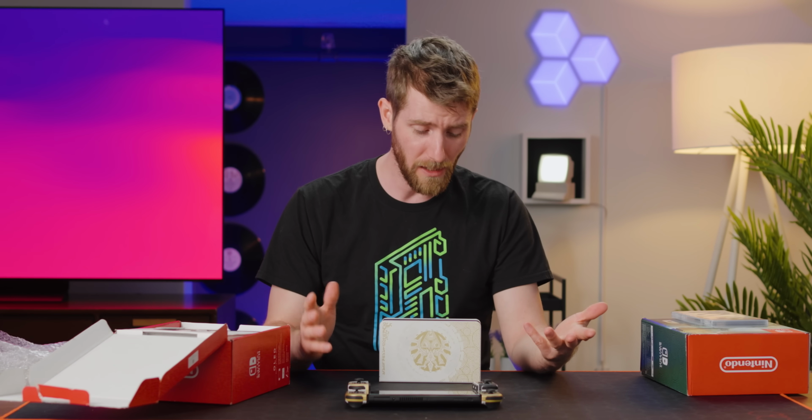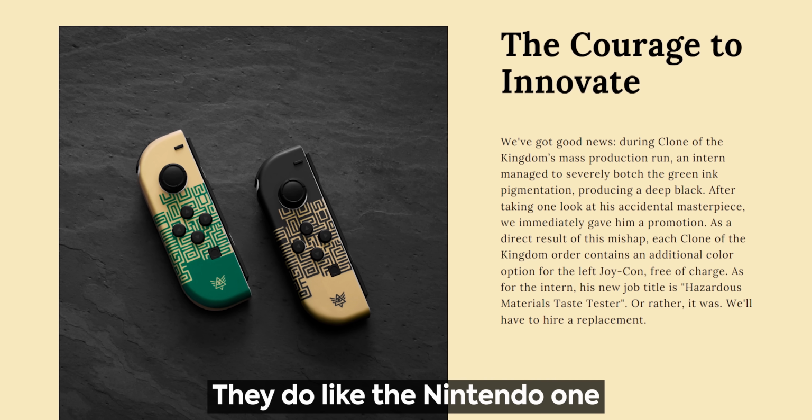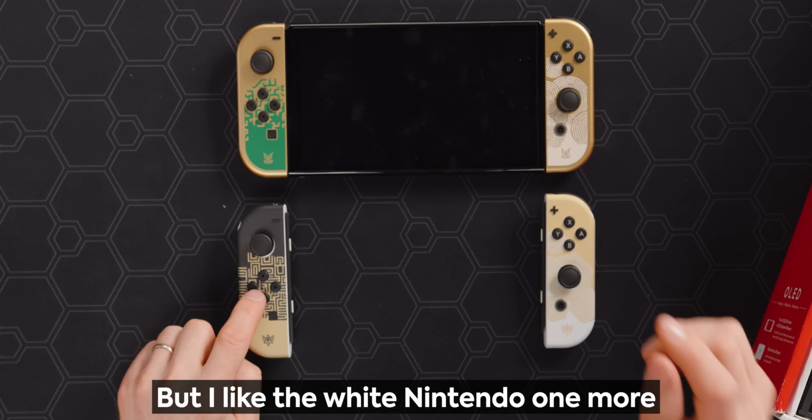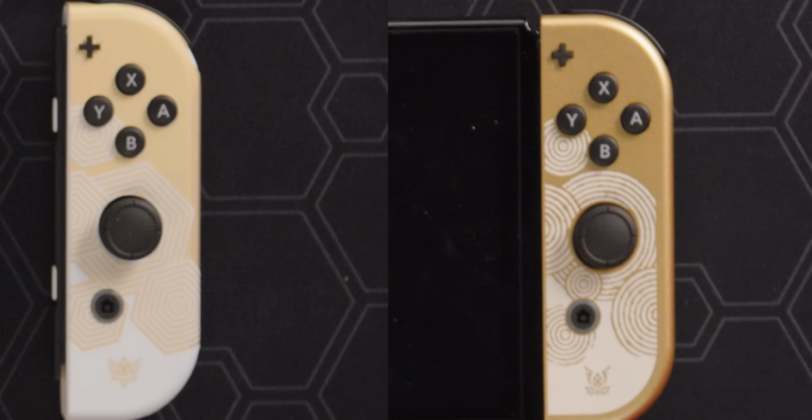I'm not that into the green, personally. dbrand offers both. Oh, dbrand has a green one too? You like Nintendo. Oh, of course they do. I like the black one of the dbrand more, but I like the white Nintendo one more. Yeah, this one's cool. This gold is definitely more glittery. That's something that stands out about the first party one.